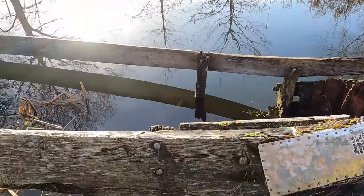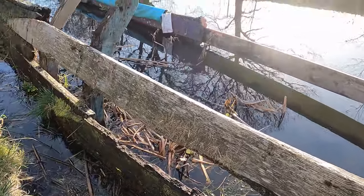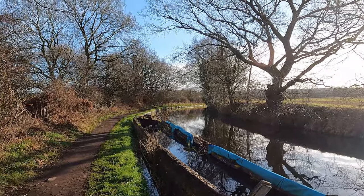And down there, you can just see where it's rusted through, look. And obviously all decayed, the wood. It's crazy just seeing a barge just left down the canal section like that. That's just crazy.